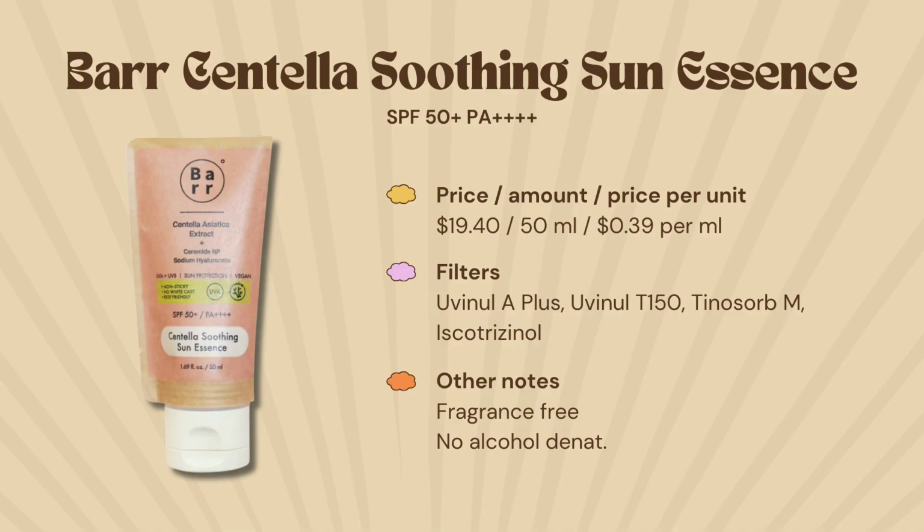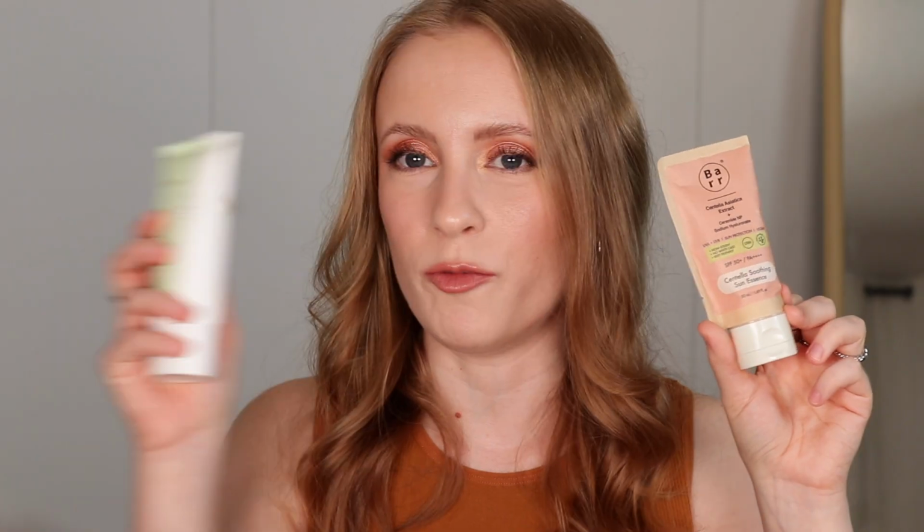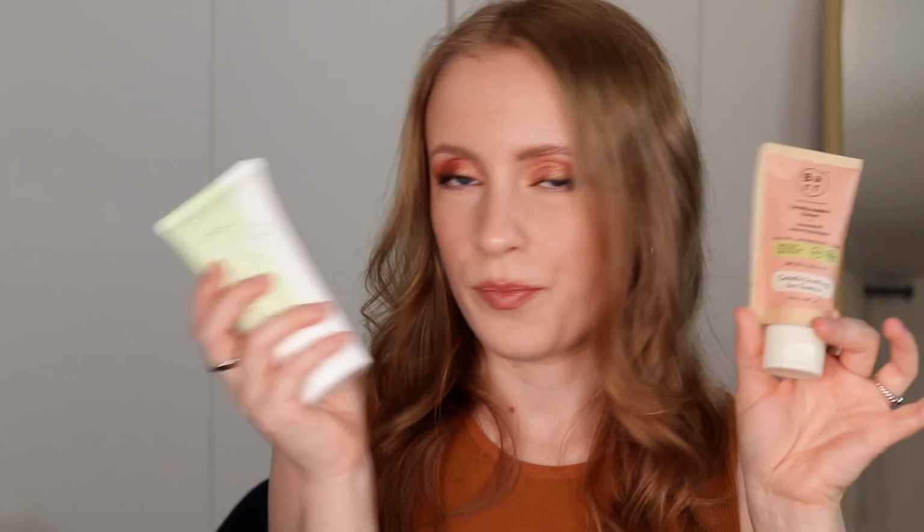This one I really, really like. It feels very gentle. It actually reminds me of my top sunscreen from last year, which was the Iunique Centella Calming Daily Sunscreen. I actually have it right here because I've been comparing old ones to new ones too. And it reminds me a lot of that one.